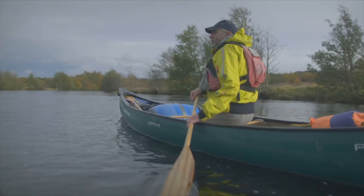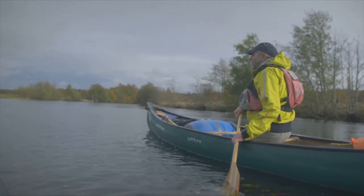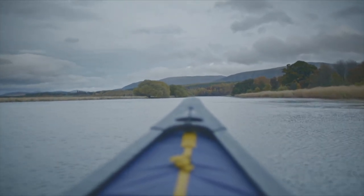It has a lot of history and culture to it, and this is the main artery that carries the lifeblood of the whisky industry. I mean, there are 50 working distilleries on the Spey. It's just such a wonderful resource.